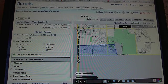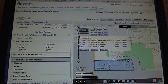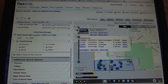Now we find 24 properties, okay? And we see how the map now displays where they are, okay? These homes are the closest. This is the subdivision we're looking at, okay? So these 2 right here are good active comparables. If you click it, you'll see how it'll tell you about it, okay? You click this one, and it should tell you about it here in a minute.